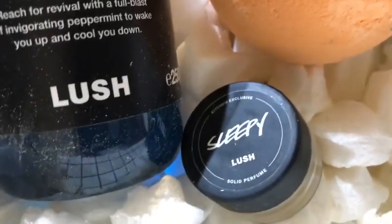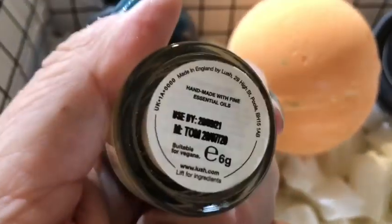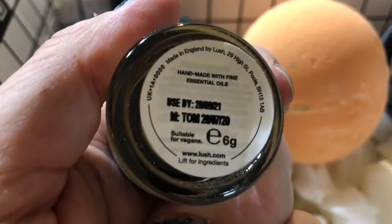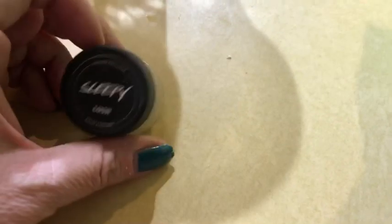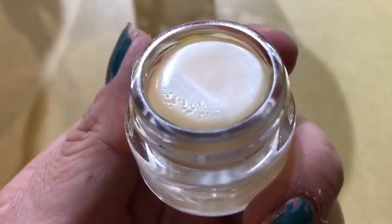And exclusively only made ever for this particular Lush subscription box is the Sleepy solid perfume. And Lush has never made a solid sleepy perfume, and I was afraid that it would be melted because it's 98 degrees here today, and by some miracle it's not. It's in perfect condition.